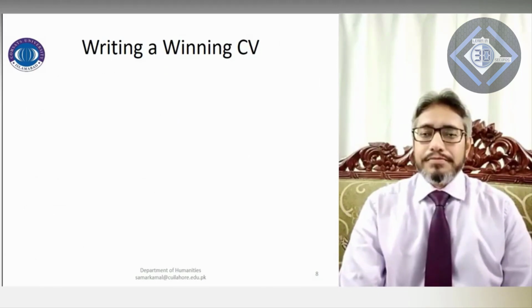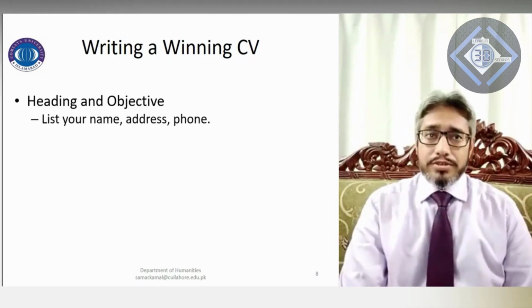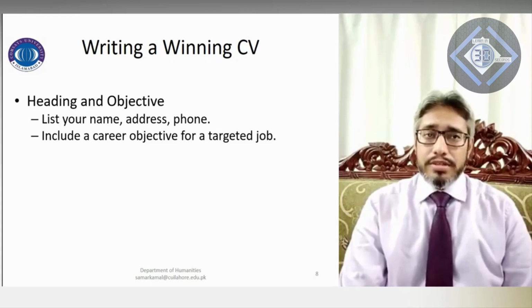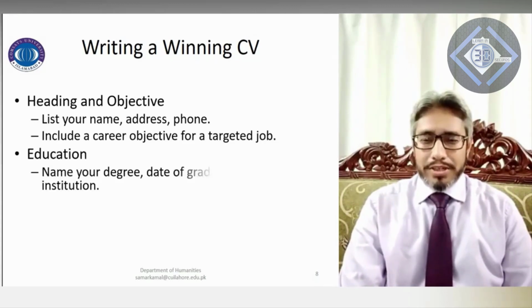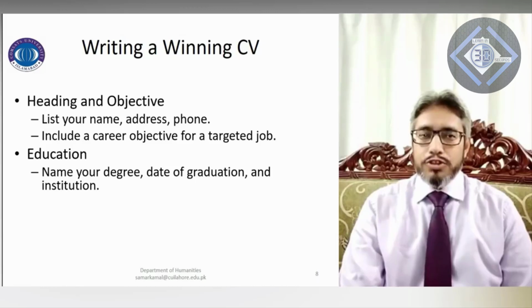Then comes the part of the different parts of a CV. Heading and objective. In heading and objective, basically you list down your name, your address and your phone number. You include a career objective or a targeted job. It should not be a sweeping statement. It should not be a lifelong objective. It must be a specific objective, short term, for the job you're applying for.